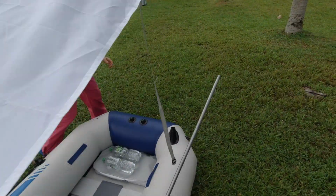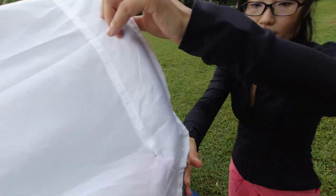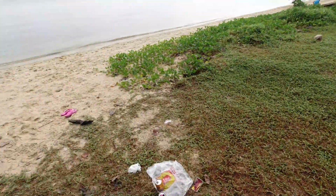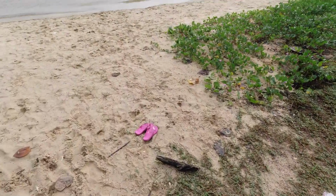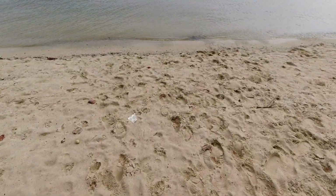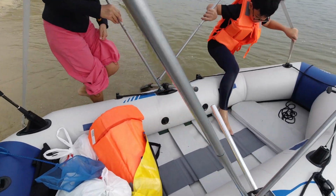Do we even need the roof today? It seems very cloudy. We are taking our boat to the water. Yay. This is so fun. Three people are going in the boat this time. Okay, let's go.